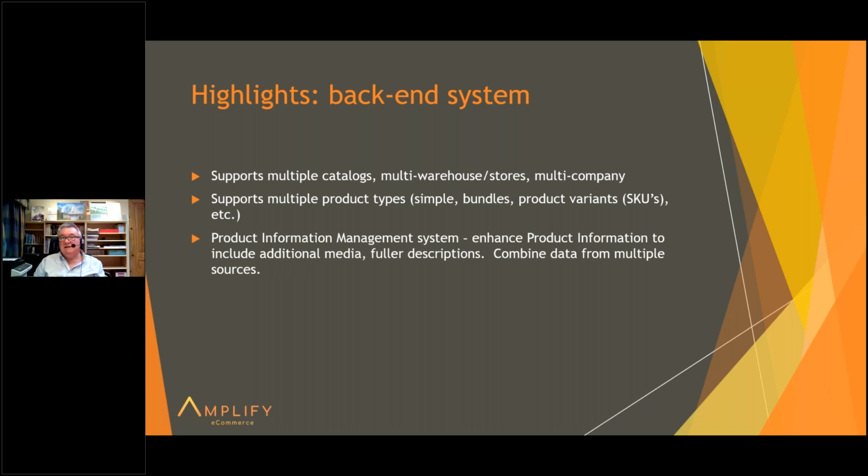And we have a comprehensive product information management system, and this will allow you to really easily enhance your product information to include additional media, to extend the descriptions, include things like user guides and so on, really easy. And we can combine data from lots of sources in order to fill out that information and to give your users a really good experience when looking at products.